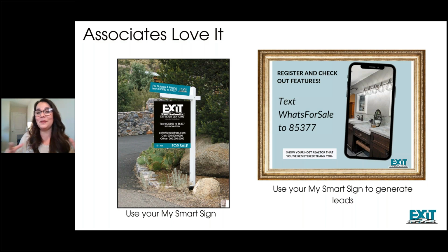It shows them in their geolocation properties available for sale. They might be interested in another property that's listed by another agent. That's great. You immediately get their text notification, you get their mobile number, you can call them, and you can serve their needs, which is great.